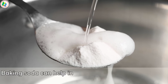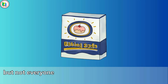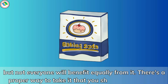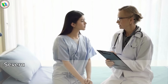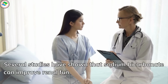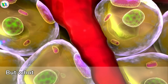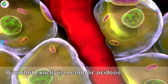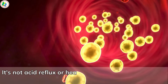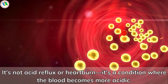Baking soda can help in many cases if you have kidney disease, but not everyone will benefit equally from it. There's a proper way to take it that you should be aware of. Several studies have shown that sodium bicarbonate can improve renal function in patients with metabolic acidosis. But what exactly is metabolic acidosis, and why is it important? It's not acid reflux or heartburn, it's a condition where the blood becomes more acidic.